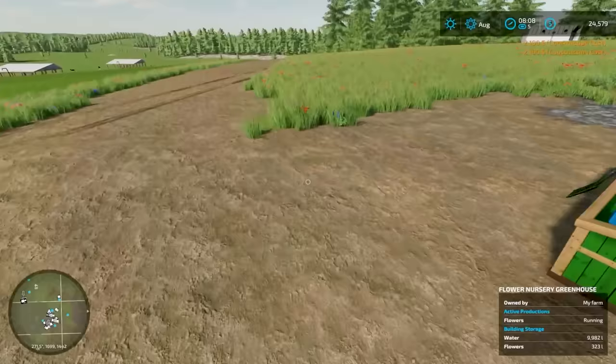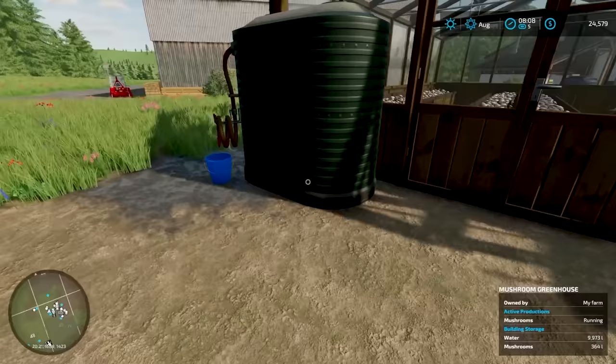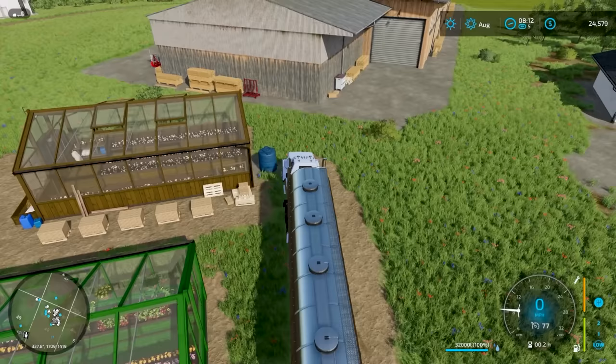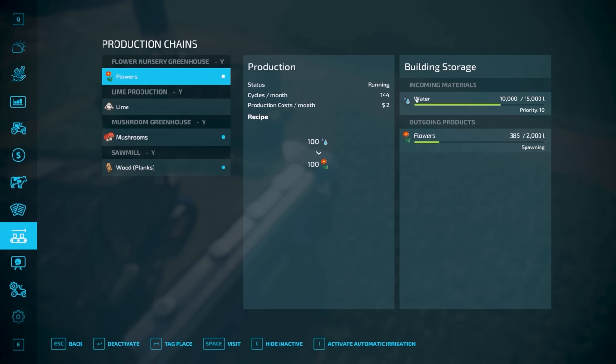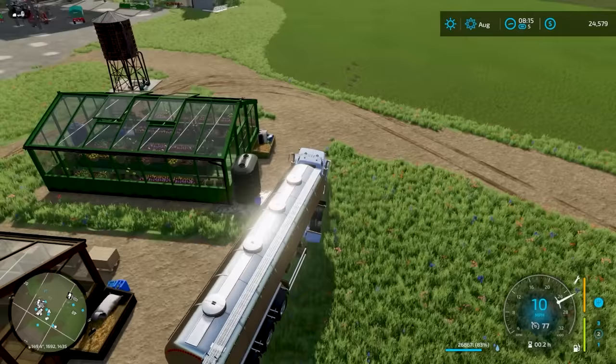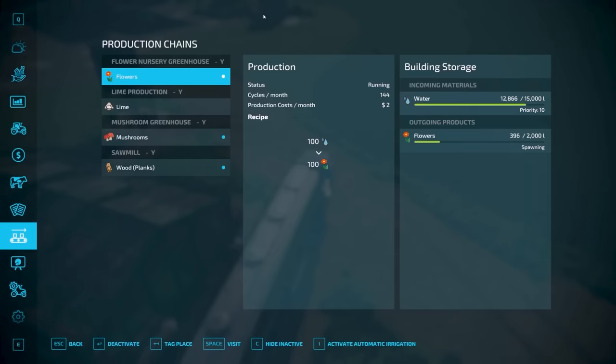So it gave us water, it looks like, already. Nice, so it comes pre-filled. That's a bonus. So now that that's full, these apparently are already filled up all the way, so it's not going to let us put water in them? There we go. So it looks like 15,000 is the capacity now. That will help a lot. So we'll get both of these filled up all the way to 15,000.